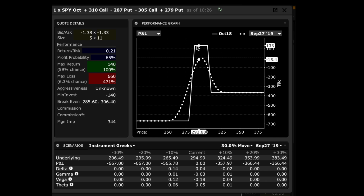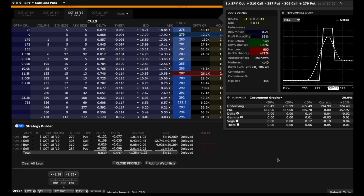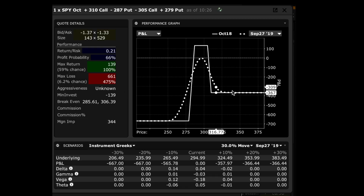This shows right here that if the stock stays between 287 and $305, then we make the maximum profit, which is $133. If it goes way above, it doesn't matter how far up it goes, the maximum we can lose is $366. Now the reason that math works is we have a $5 wide spread on the top. So because the calls are 305 and 310, the maximum we can lose is $500. We subtract the amount of credit received at the beginning, and then we get our calculated max loss. So the max loss on the upside is $366, 500 minus the 134 that we would collect if we sold right now.